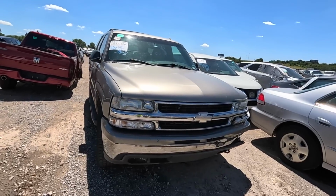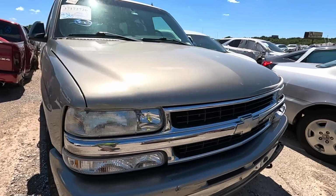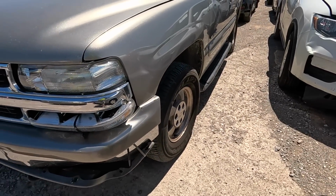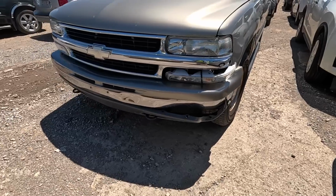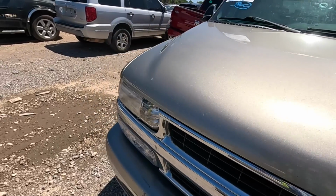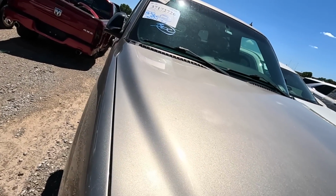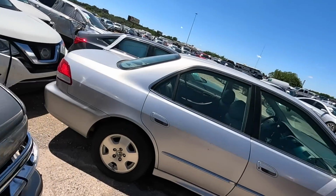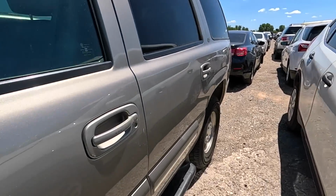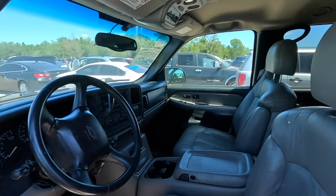Is this the Tahoe? Yeah, this is a 2012 Tahoe. We don't need to look at a Tahoe, right? How bad is it wrecked? Honestly, not bad. It's not bad at all. That'd be an easy fix. Monkey Wrench Mike could do something with that. 281,000 miles. That's got some miles. Let's take just a quick peek. I think he's really wanting a truck anyway, not a Tahoe or a Suburban.